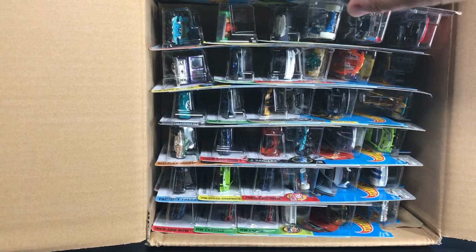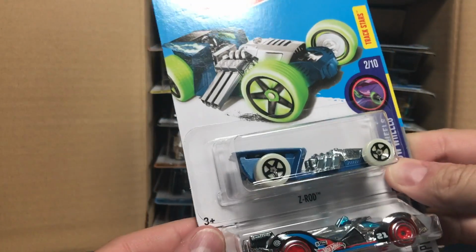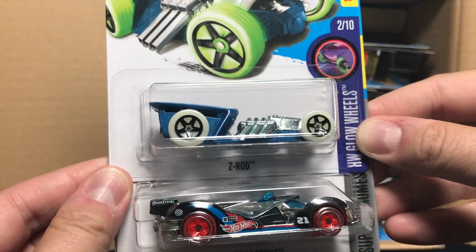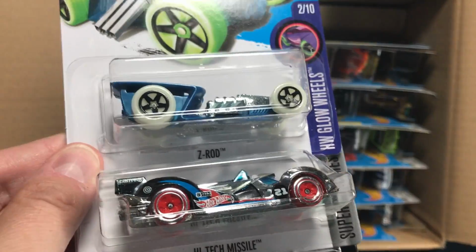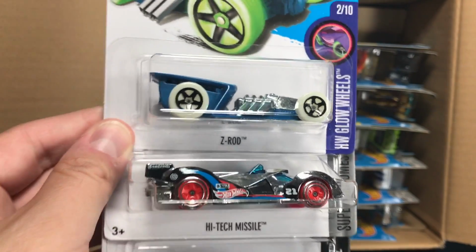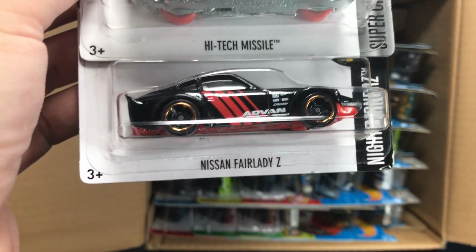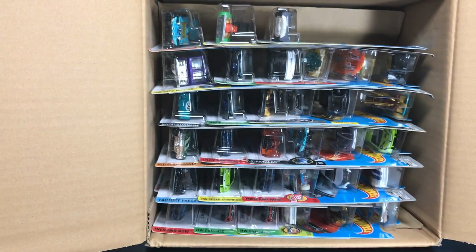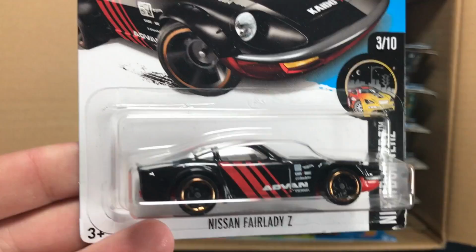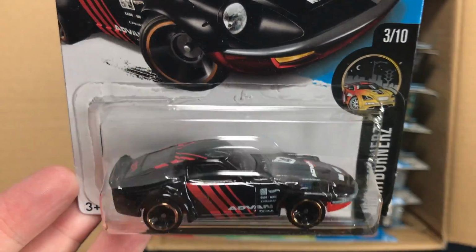2017, and we'll just get right to it, make sure I don't drop anything, and we get off to a nice start. There's a Z-Rod. I'm going to try and fix the light here just a little bit. Z-Rod, High-Tech Missile, Nissan Fairlady Z. That's the one I'm most interested in. There is the Nissan Fairlady Z. Let's take a look at it.